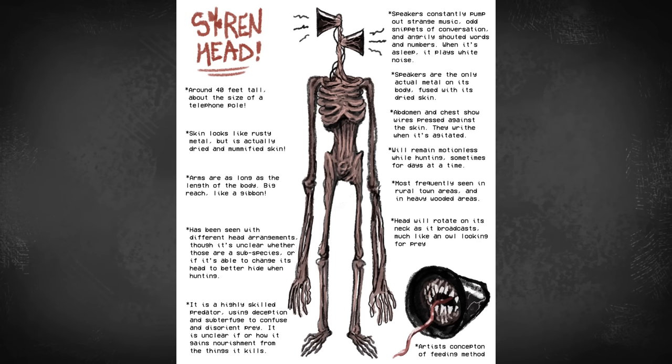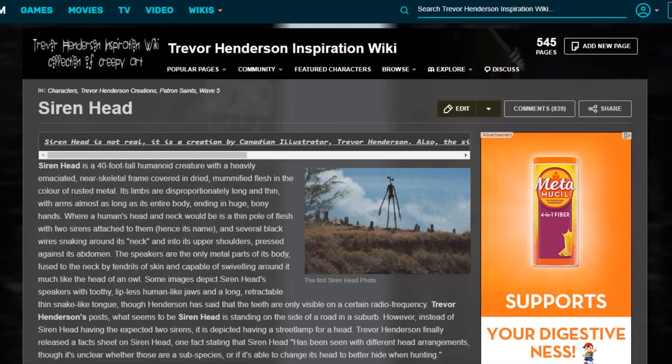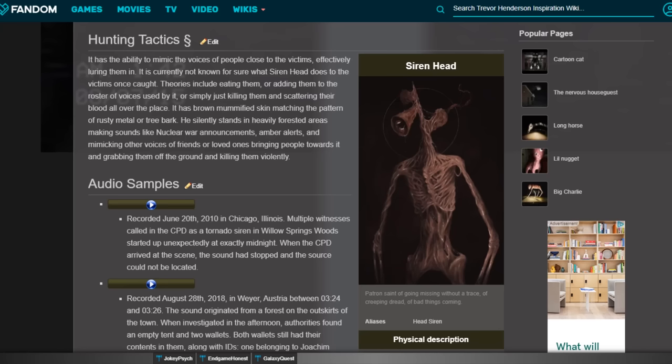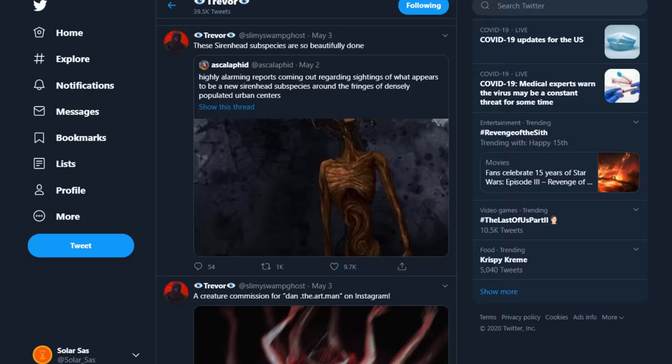Whether a creature is effective at killing you isn't the only measurement of creepiness, of course, but I find the concept, while neat, is too goofy for me to take seriously sometimes. Some of the lore surrounding it is also just flat-out comedic. Although I'm not going to be taking a lot of this lore seriously, because you'll find wiki entries that are free to edit by pretty much anyone. So you'll get entries like, "The most common hunting tactic used by Siren Head is throwing shekels into the environment." Also, hold on. More Siren Head subspecies?